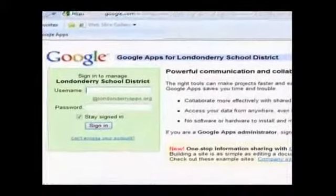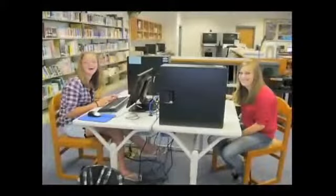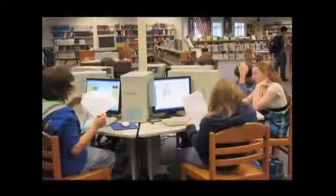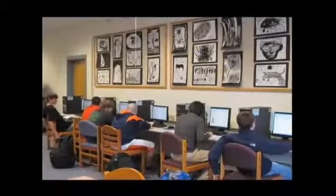The library has spearheaded the use of Google Apps for Education through a pilot program with junior classes. From any computer, home or school, students need only the internet and any web browser to create and share documents, slide presentations, and websites. I really like Google Docs because it's easy to use, it's quick, it's a great way to share projects with group members, and it's just really helpful when you can't get in touch with everybody, like can't get them all in one place. It's just online, so it's easy for everybody to access.